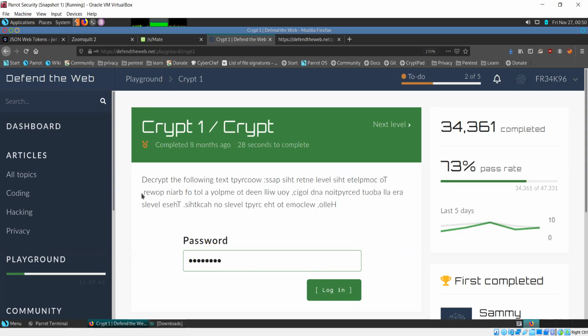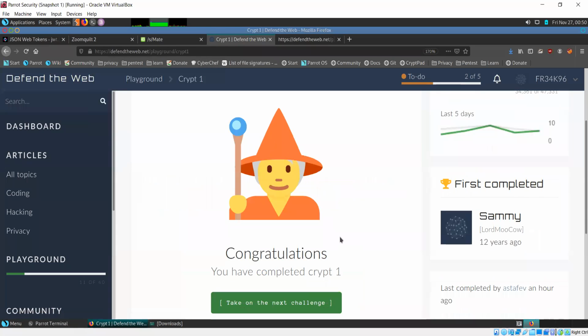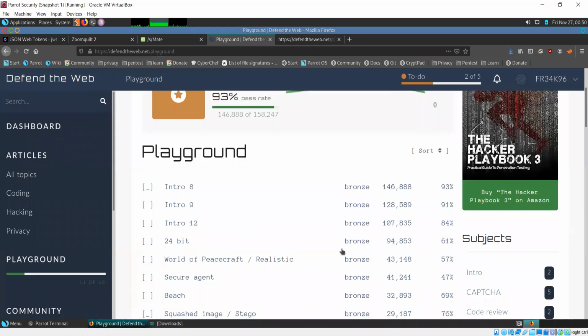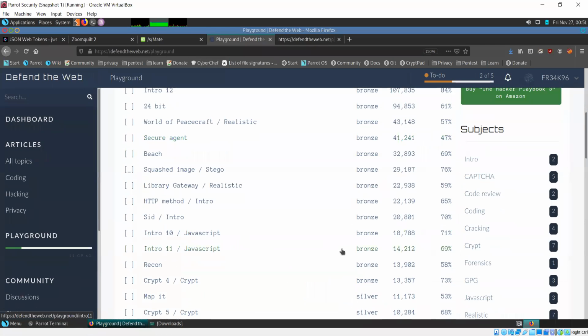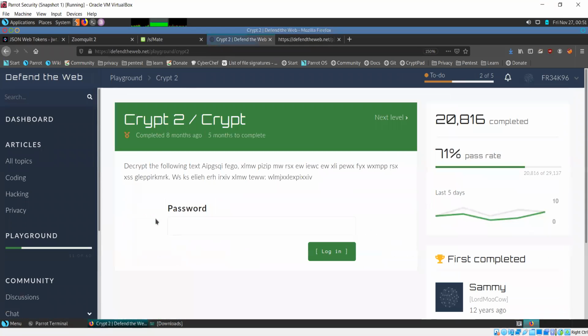And of course, a lot of challenges will have filler text so that you waste your time there or to throw you off. It's always going to be the case. Again, if we take another look at the crypt ones, okay, decrypt the following text now.